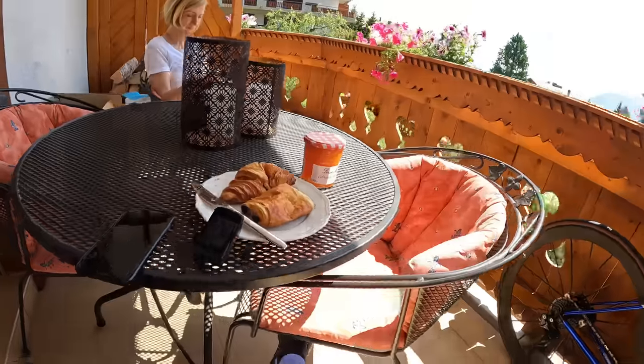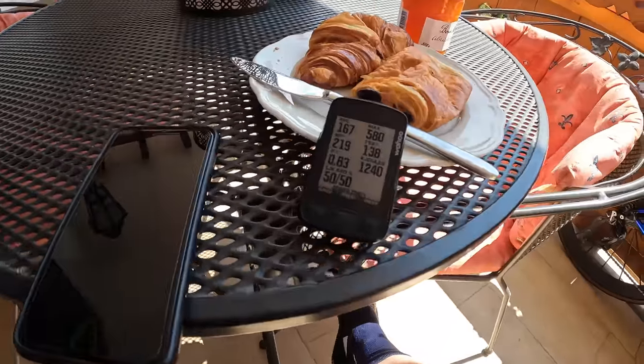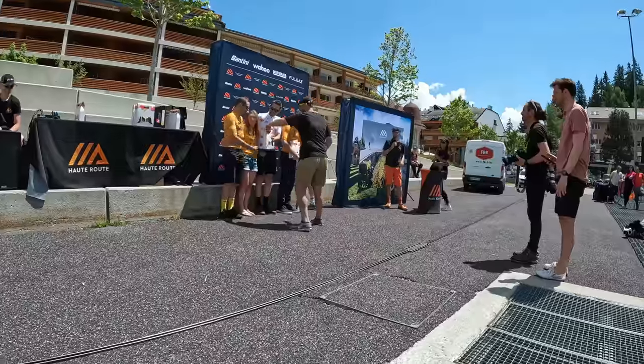Post-ride nutrition, then decisions, decisions, decisions. I'll probably eat them both. Also, as a side note, left-right balance, 50-50. Always happy to see that on the Wahoo Bolt.